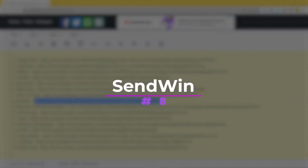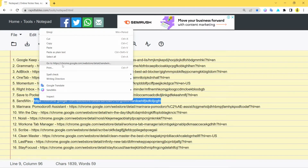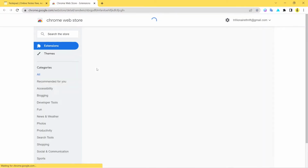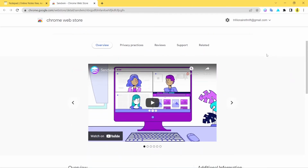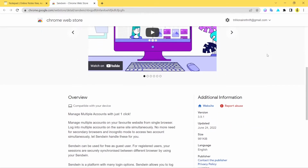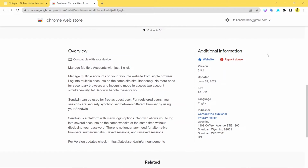Sandwing is another great tool to help you improve your productivity. So let's check out its website page. Here you have Sandwing, and what it does is allow you to improve your productivity. It has tons of features. It allows you to log into multiple social accounts, or accounts of any websites, in multiple sessions, so you can basically use two accounts simultaneously. That's a great feature. For example, if you have two Facebook accounts, Facebook by default doesn't allow you to use two different accounts on the same browser. Through Sandwing, you can use two different Facebook accounts at the same time.